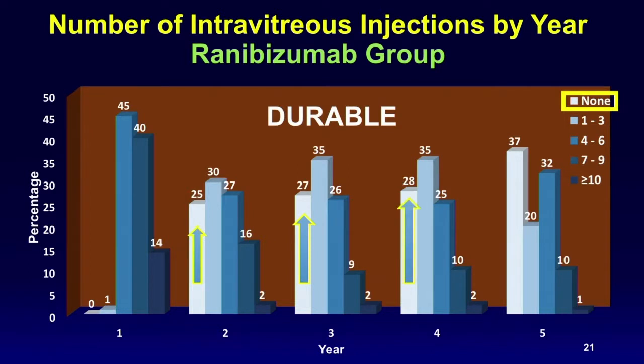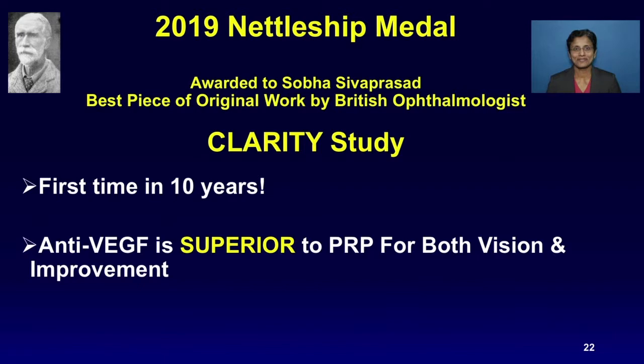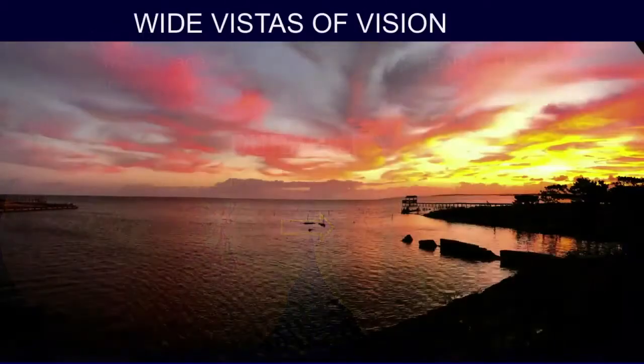And when you look at 5 years, by the 5th year, almost 40% of eyes did not require an injection. And if you don't believe that, this medal was awarded for the best piece of original work for the Clarity study, first time in 10 years, and it showed that anti-VEGF was superior to PRP. So you can take an eye like this on the left with a preretinal hemorrhage and transform it into an eye like this with almost no retinopathy.